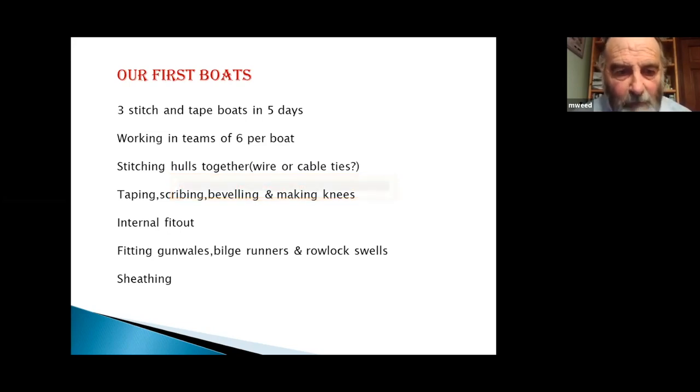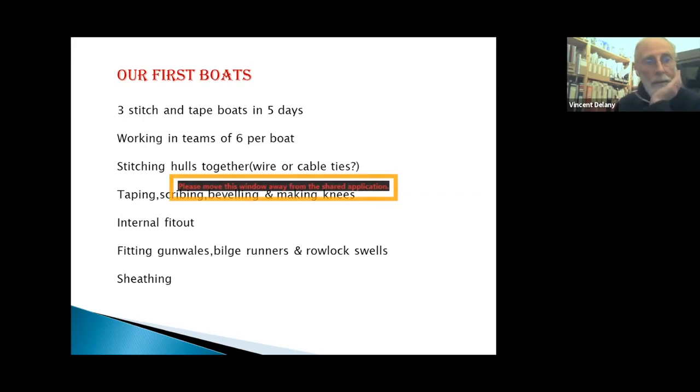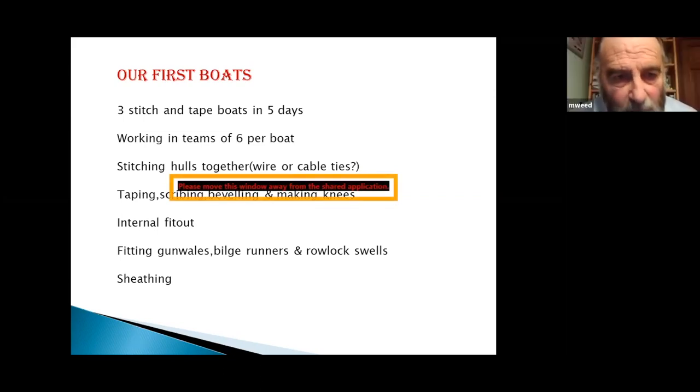So we spent time taping, scribing, beveling, making knees. We had an internal fit out. We fitted most of it, though we didn't get everything quite finished. It was bilge runners, Rolex welds, and then we sheathed one of the boats at the end of the week fully with chop strand mat and so on.